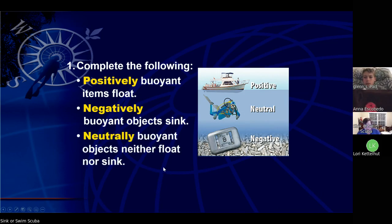A neutrally buoyant object is neither floating nor sinking. It's going through the midwater. This is what a diver is going to be doing. He's not walking on the bottom. He's not floating on the surface. He's going through the water like a submarine.